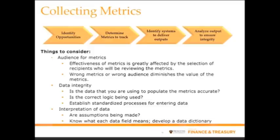The interpretation of the data: are assumptions being made? And if they are, what is the basis of those assumptions? And finally, know what each data field means. If necessary, develop a data dictionary. This will help you at the very beginning when you're running your metrics and at the end when you're trying to interpret and then report out your metrics.